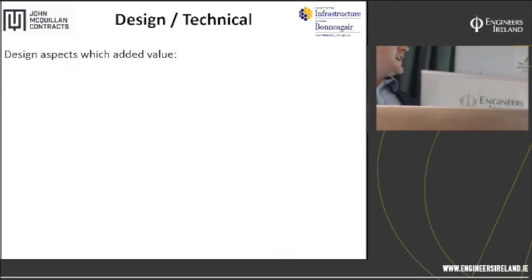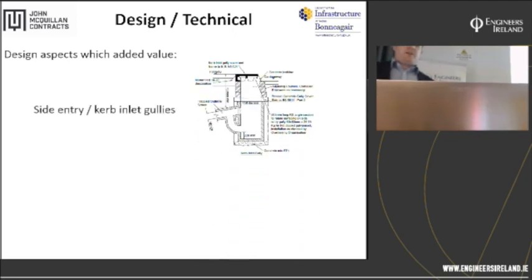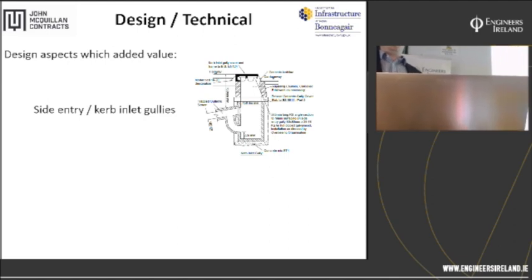So I've mentioned it's difficult to spend too much time on the design side of it. It's, you know, not without its day-to-day challenges for highway maintenance work, but essentially the engineering aspect of the scheme was reasonably straightforward. The challenge mainly lay elsewhere, but to pick up on 2 design aspects which I believe added value. Peter talked about the side entry and curb inlet gullies.